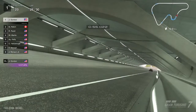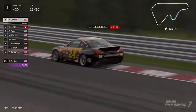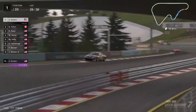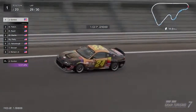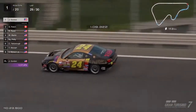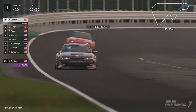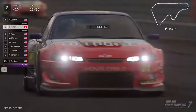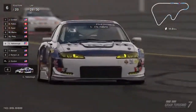Just crossed the 40-minute mark, and this 24 car has driven 40 perfect minutes. All he needs is 1 more perfect lap. Turn 6 for the final time. Looks like Ricky Rudd's diving for the pits. Mark Martin is as well. Kyle Petty, Tony Stewart.